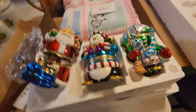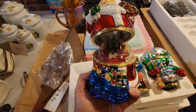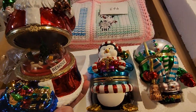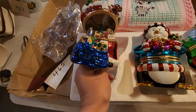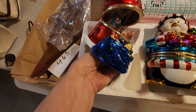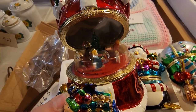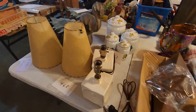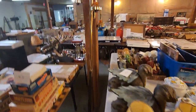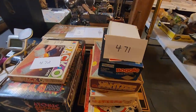Ooh, that's really pretty. I bet that lights up too. Oh my, look at these. Aren't these beautiful? These are music boxes. Wow. Oh, it turns. Ooh, y'all, don't outbid me. No, I'm just kidding. Here's a vintage pole lamp. Yes, it does have the pieces.